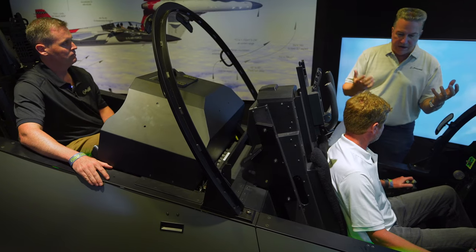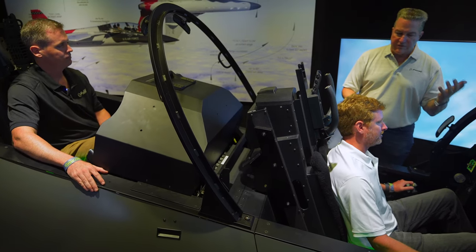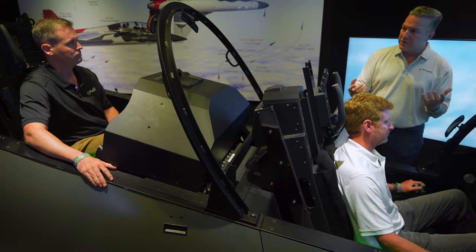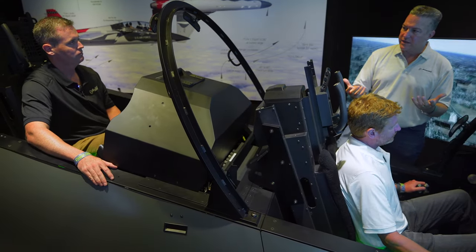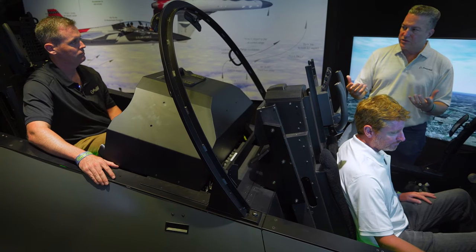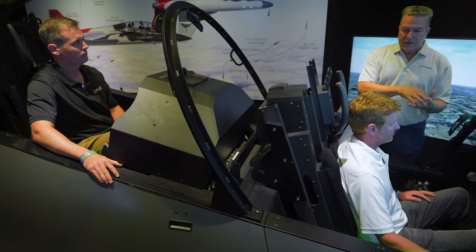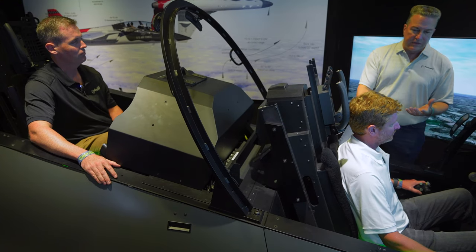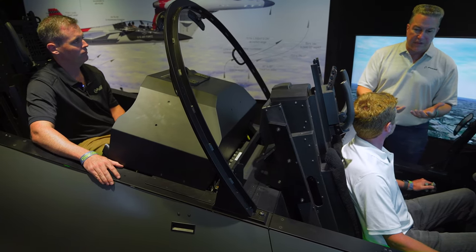Now, let's start with simulators. If I have a simulator on the ground, and I hook another simulator on the ground together, now I'm using a data link, the embedded training data link, and I'm getting into the live virtual constructive world. The information, the scenario and the entities that I built, the easiest way to describe it is I'm populating a gaming area.